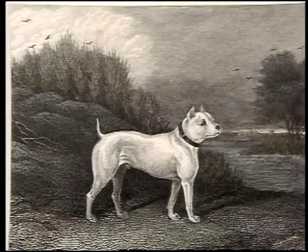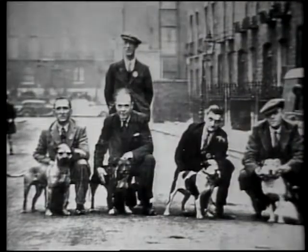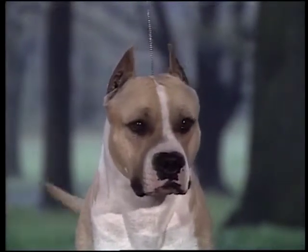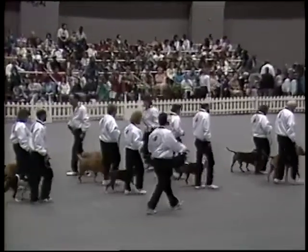Originally created as a canine gladiator when dog fighting and bull baiting were in fashion, the art of selective breeding over the past 50 years successfully eradicated the breed's fighting tendencies. In today's society, the Amstaff's temperament and unique physical strength have allowed him to excel as a personal companion, a family guardian, and a top contender in weight-pulling contests.